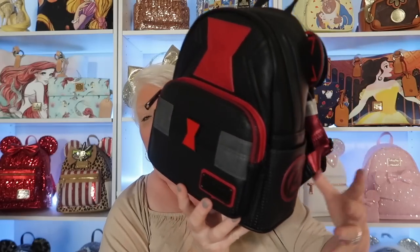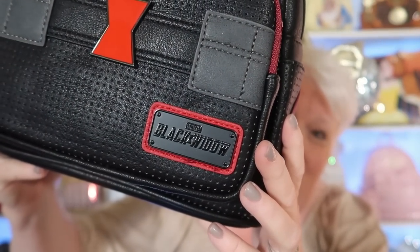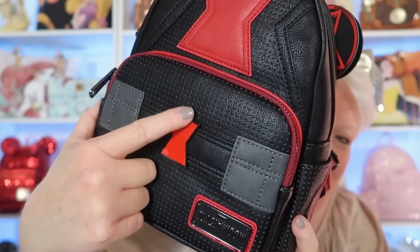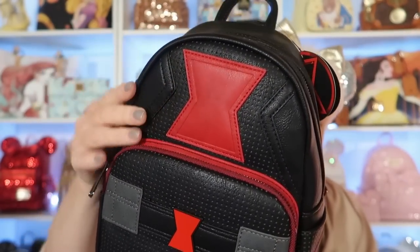The back is just a plain vegan leather. There are side pockets behind the Avengers thing. I'm loving the logo tag. It says Black Widow, and it says Marvel Black Widow, and it has a matte finish behind the lettering. Let me show you that up close. Look at that. Is that not beautiful? And you can see it has this same background. You see the little metal. This is a metal piece of like the Black Widow, and this is vegan leather up here.